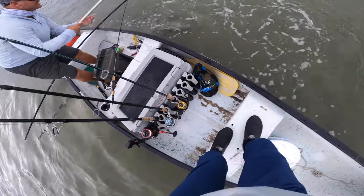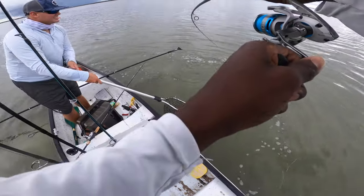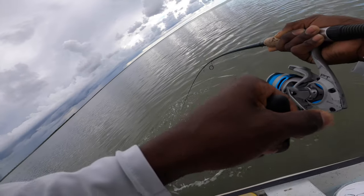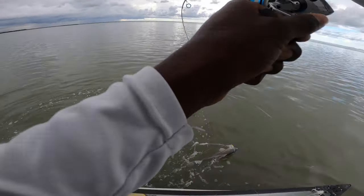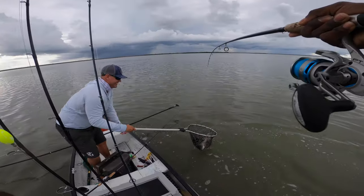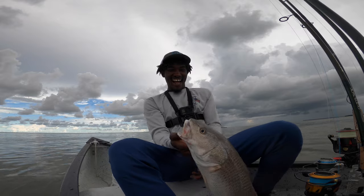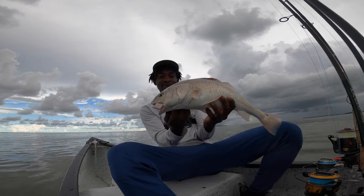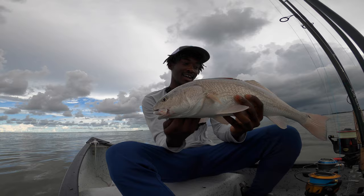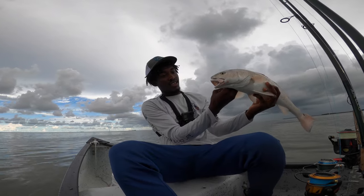Oh, no. Get him in the net. There we go. Woohoo! All right, guys, there we go. This is actually my second redfish ever. Beautiful little fish there, and they taste absolutely great on the half shell. So I say we throw them in the box and keep pitching baits out there.